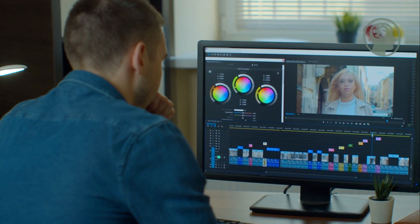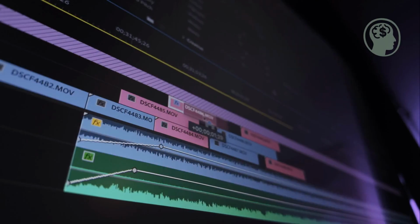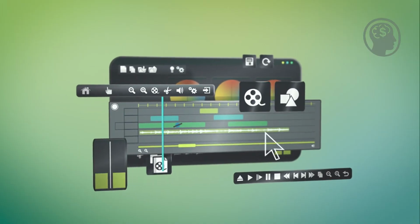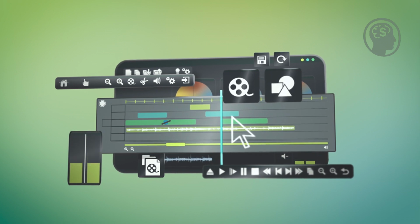Step 6. Edit the video. Editing brings everything together. Cut out awkward pauses, sync visuals with the voiceover, add captions if possible. You don't need Adobe Premiere. You can start with free tools like CapCut, Canva Video, or Pictory itself.